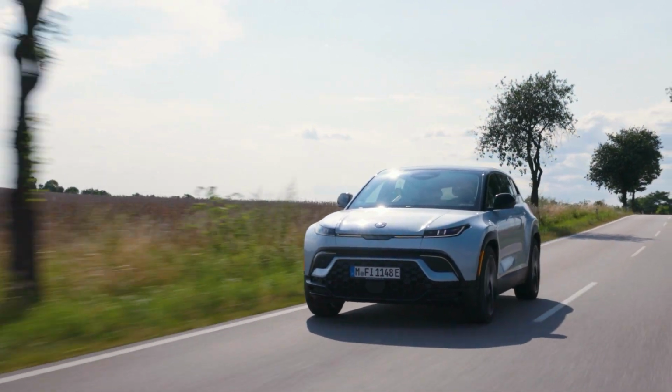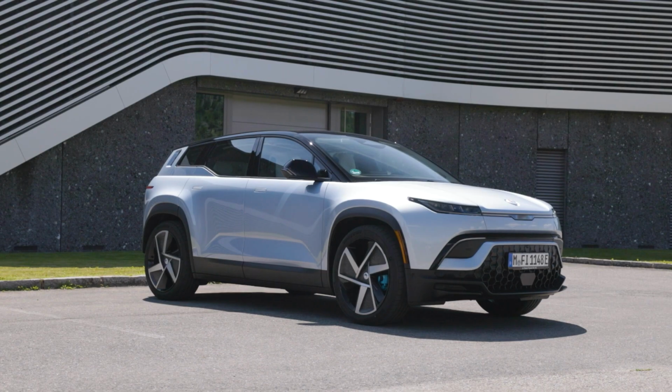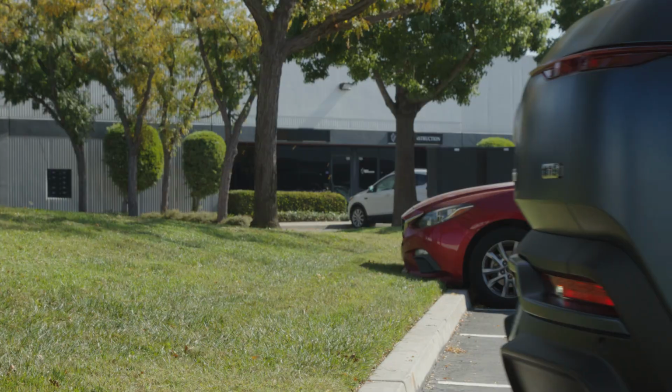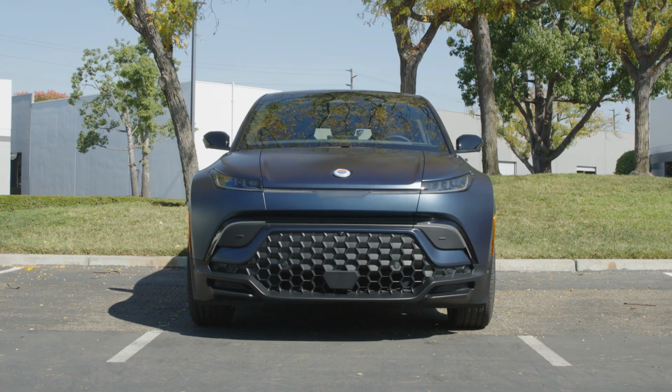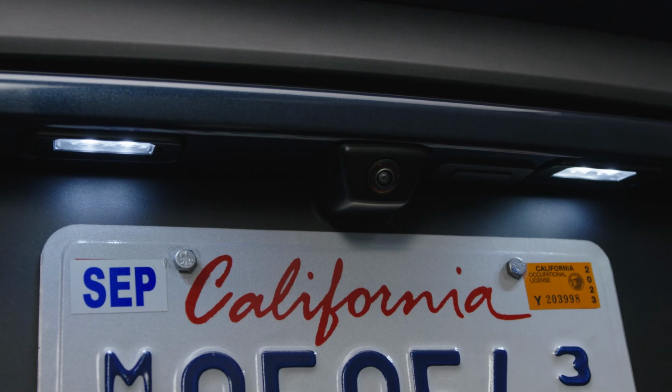The Fisker Ocean is equipped with a variety of assistance functions that can help during parking. When reversing, Rear View Monitor helps drivers see objects directly behind the Ocean. Parking Assist uses the Ocean's sonar sensors and cameras to help the driver with parking.